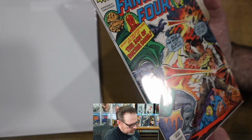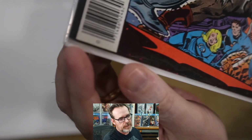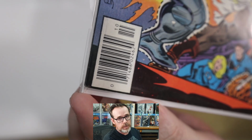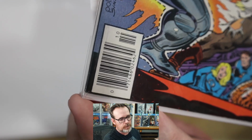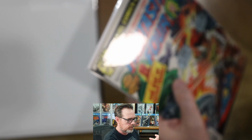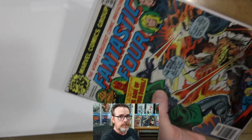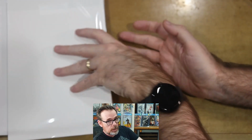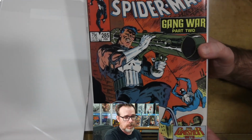Now, what I will say is when I look at these books up close, there are some hidden defects. So it's not like this is an automatic if you see a VF plus that it's actually a near mint plus or anything crazy. Like that corner is going to cause some problems. But I do think that in general, they're probably a grade or two undergraded, but only if you look at the scans. I think that there are a lot of VF pluses that they list that aren't VF pluses that are in worse shape, but there are some that are better, and it just requires a little bit of extra time and attention on your part to find them.